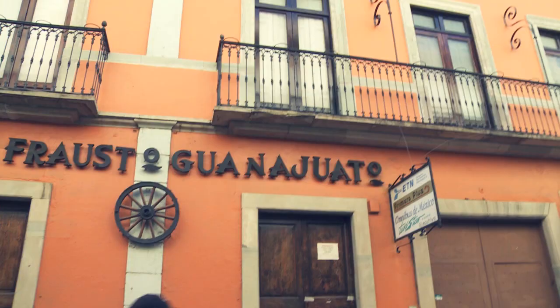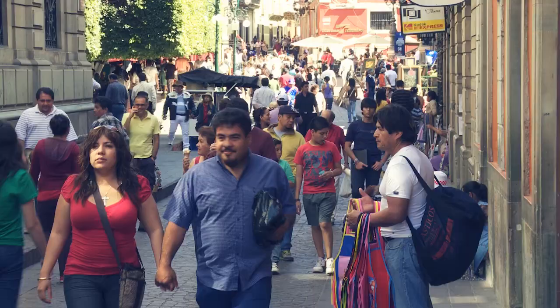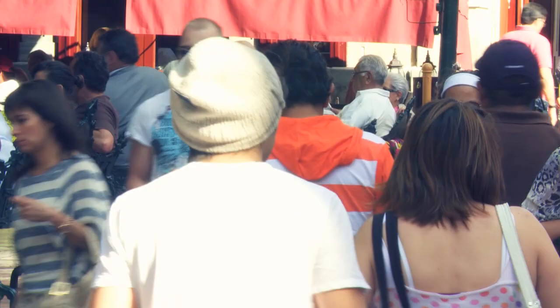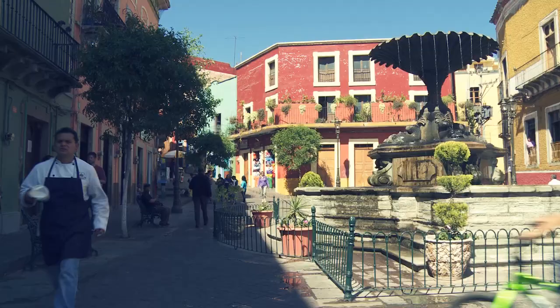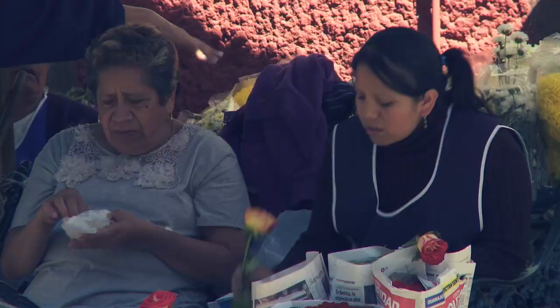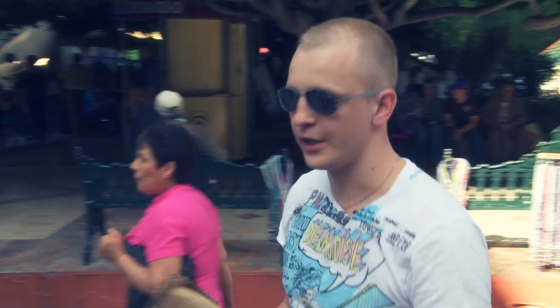So this is Guanajuato. It's a very special, very old Mexican city, and it's special because over half of it has been built on top of old silver and gold mines. It used to be the richest city in Mexico. And many of the roads and tunnels actually go underneath the town. It's a very cool place, very relaxed, very Mexican. You can hear mariachis playing in the background all the time. You know, I really like the atmosphere.